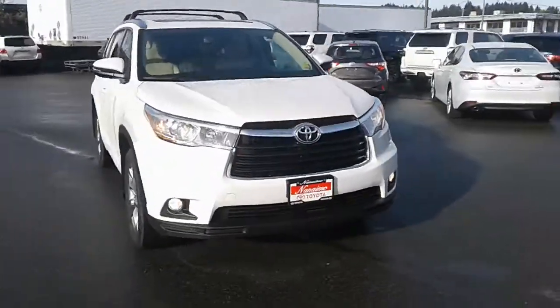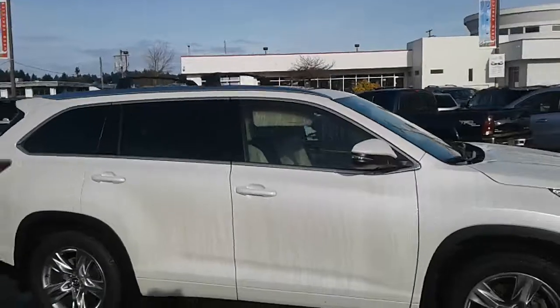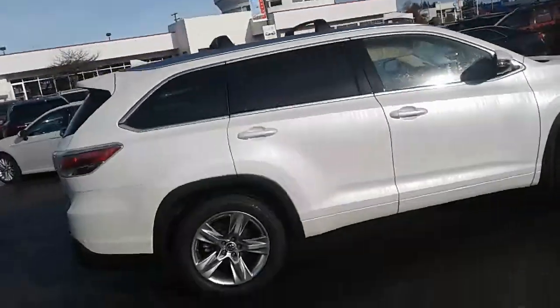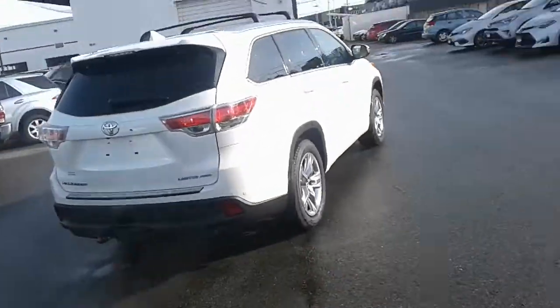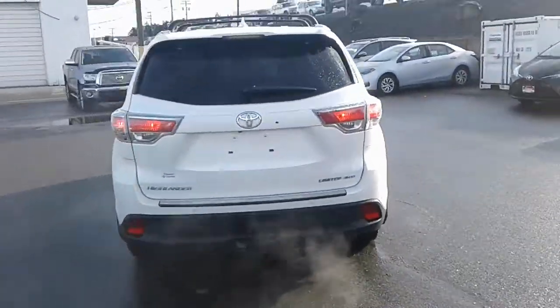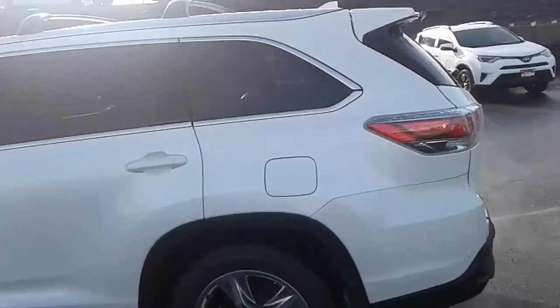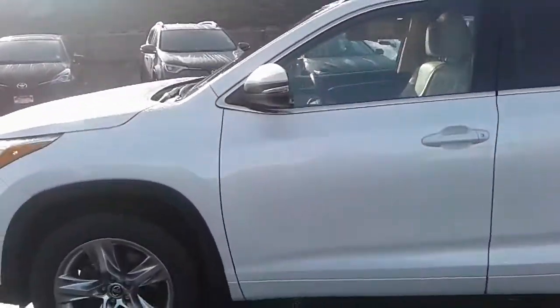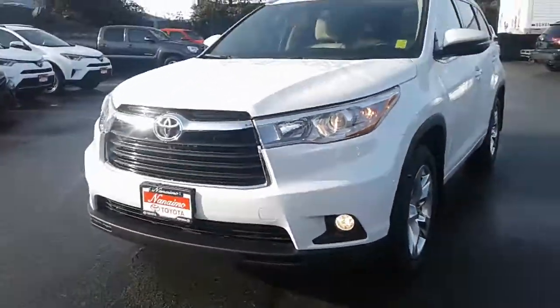We're doing a quick walk around video here of our 2016 Toyota Highlander Limited all-wheel drive. This one here is in excellent shape. Just had a little bit of paint touch-ups done to the front bumper, so she looks as good as new. Absolutely loaded, being that it is a limited package. Things like your heated steering wheel is included. All right, let's take a close-up look at this girl and see what we can do.